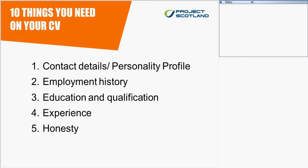So in terms of things that people might feel tempted to fudge, would you recommend leaving out, say, if someone has got a really bad result in their degree, or if they've been dismissed from a job? What's the best approach to deal with those things?